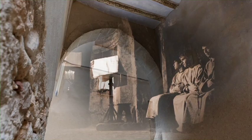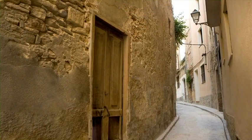They had their own cemetery on the road to Tarragona and a table in the public butchers, where they slaughtered animals according to Jewish rites.